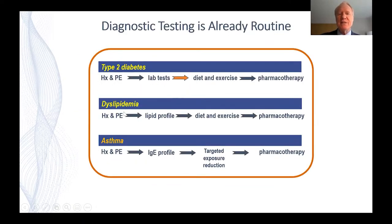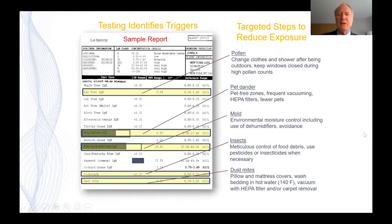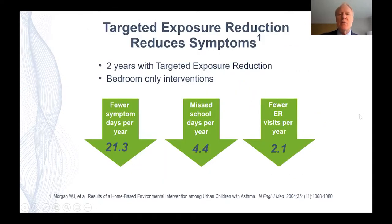In diabetes and dyslipidemia, we start with lab tests and then make a decision related to pharmacotherapy. And why can't we do this with IgE profiling and with allergy testing and component testing to target exposure reduction and pharmacotherapy? And this is basically how we would do this in a typical ImmunoCAP panel. We know that targeted reduction dramatically reduces symptoms.